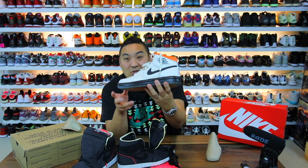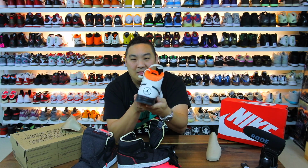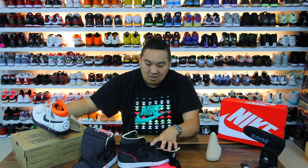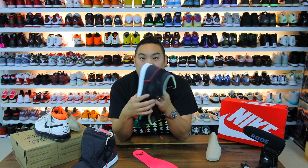All I know is I have a pair of Zoom Airs right here. I believe this is the Tinker Mid. I thought this one has Zoom Air. You can see it on the bottom, but it has a regular Strobel on the inside of the shoe, not this direct to foot Zoom.